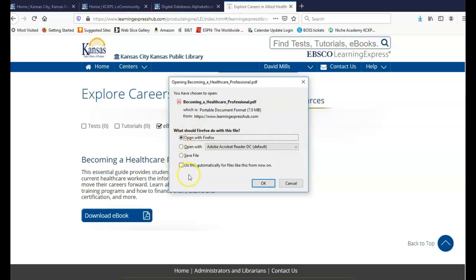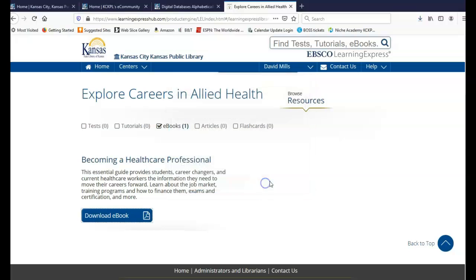And always pay attention to the pop-up screen. It'll ask you what do you want to do, if you want to open up in a browser or open it up with Adobe Acrobat Reader, or even save the file to your computer. In this instance, I'm going to go ahead and say open the file with Adobe Acrobat Reader once again.